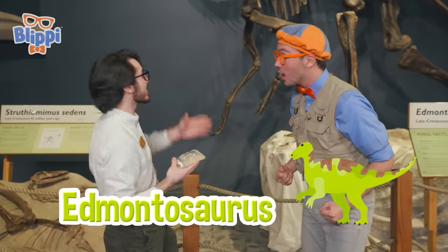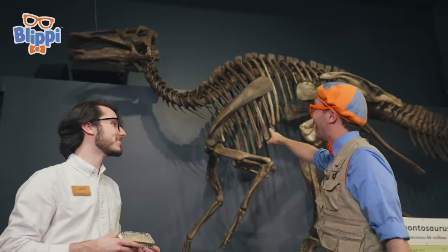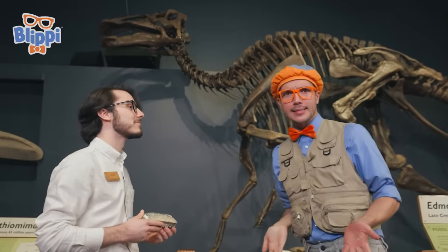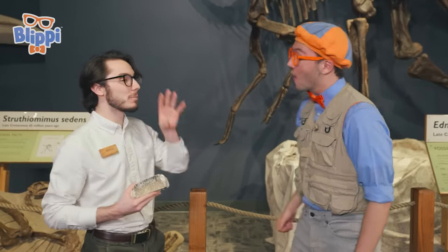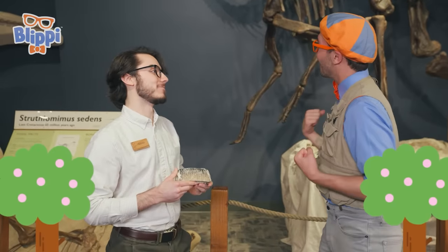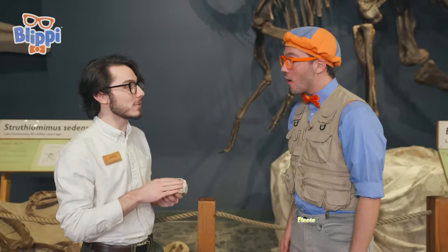That's right, that's this animal right here. Whoa, check it out! The Edmontosaurus is so big! Oh, and look, it does have some teeth up there, and it looks like it has a duck bill. Quack, quack, quack. Yeah, that duck bill was actually used to peck at leaves and pull them off the trees. Whoa, that is amazing! Did it just eat leaves or other things too? No, this was an herbivore, which means it only eats plants.